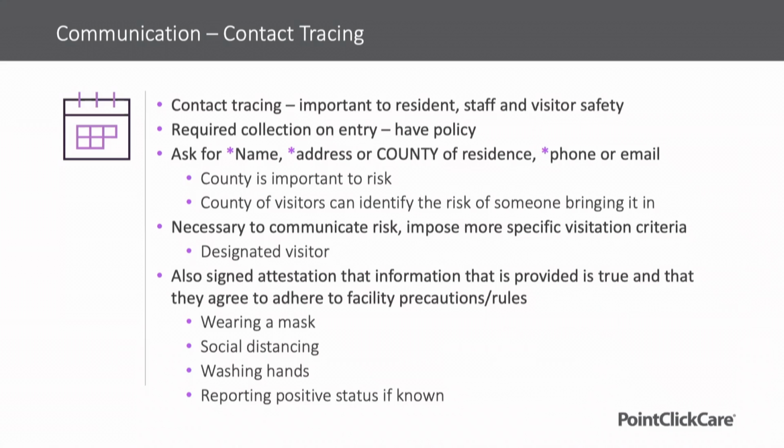Also, signed attestation. So when you get people to fill in their information, get them to sign that they'll agree to wearing a mask, social distancing, washing hands, and reporting positive status if known. I've seen homes create really good forms that are signed that become that attestation statement for that visitor that they're agreeing to do these things. And if they're not willing to do those things, they can't come into the home. So let's talk a little bit about the types of resources we need to make sure we have on hand.